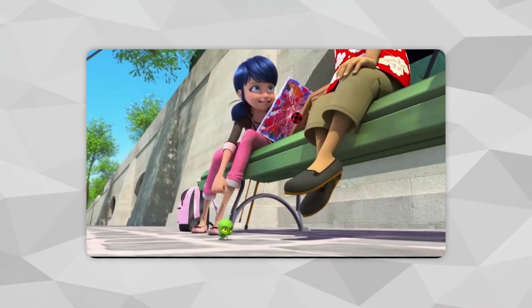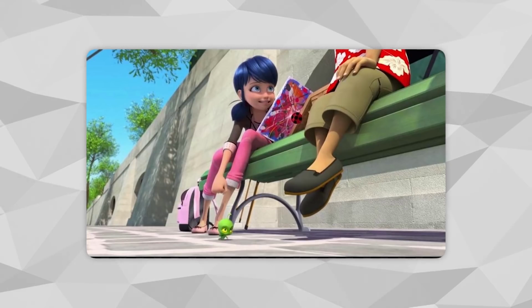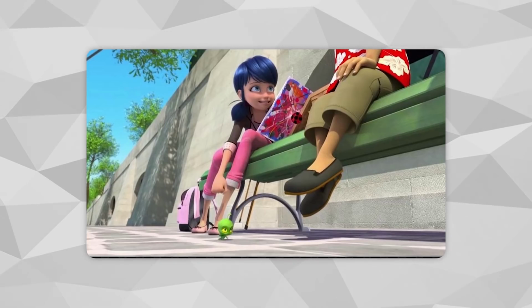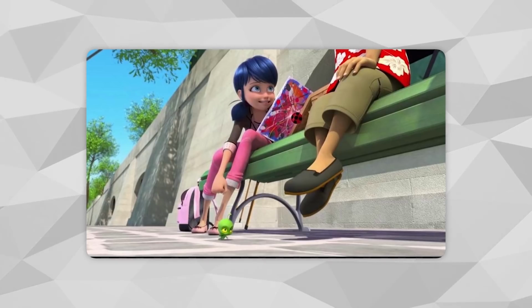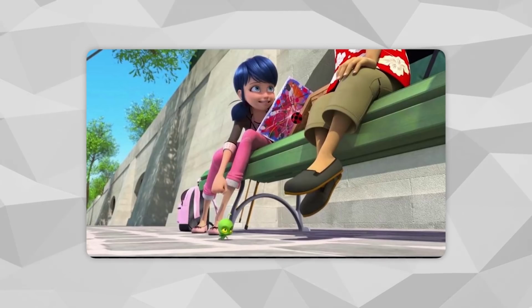Now the next screenshot here has some interesting aspects to it. We see Marinette and Master Fu sitting on a bench with a picnic basket. We see Wayzz on the ground, presumably trying to get to Master Fu. And here's the thing, I thought Wayzz would be more mature. Like, I thought all the Kwamis would be a bit more mature. They seem immature in this episode.